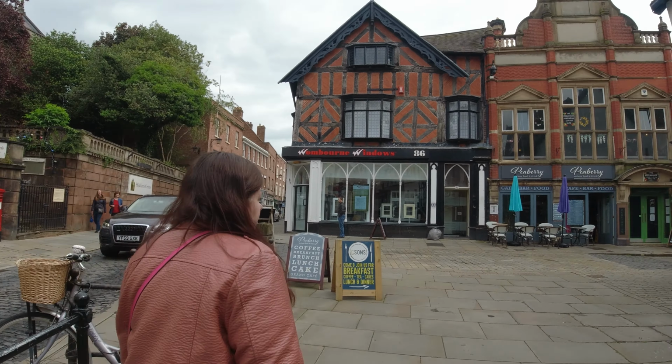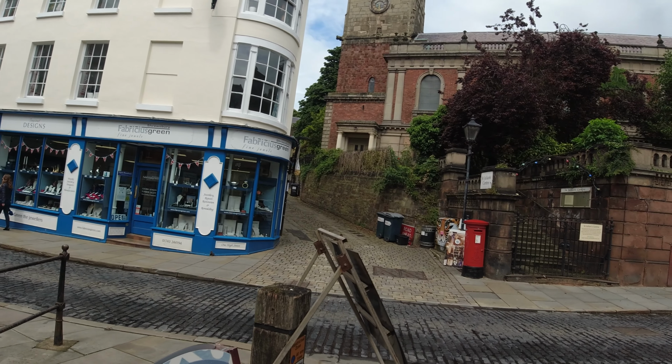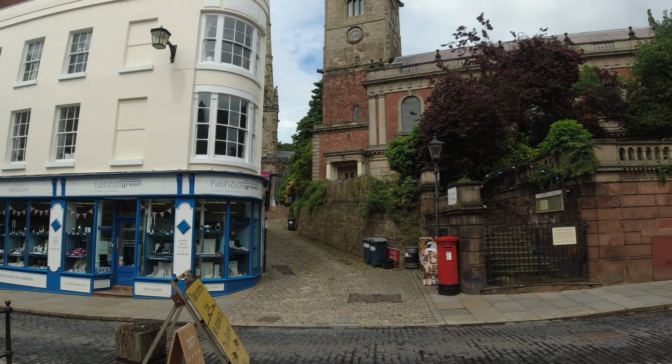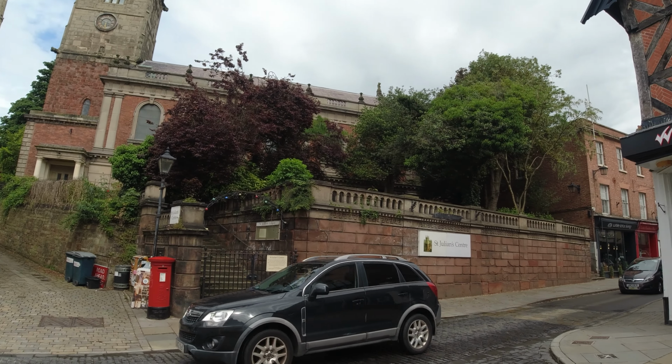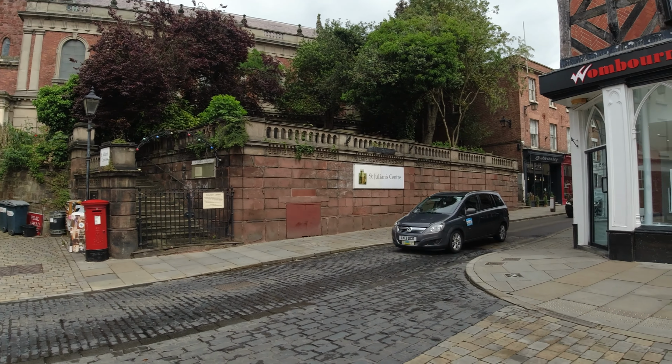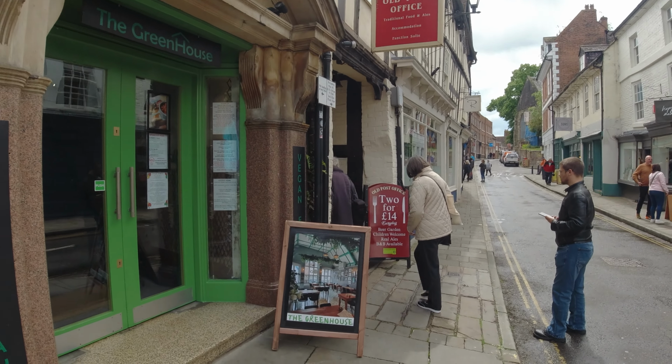Two for £14 at the old post office. Two what for £14? They've got two for £14 now, though. No idea what you get, like. St. Jules. Now we're heading towards the old post office, two for £14.